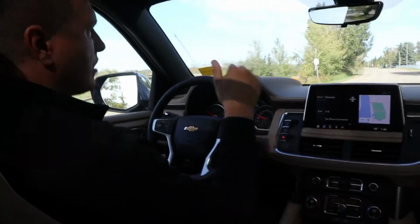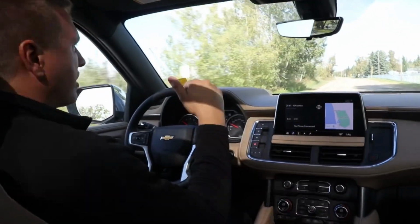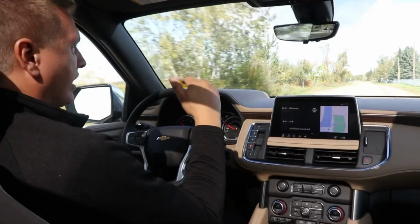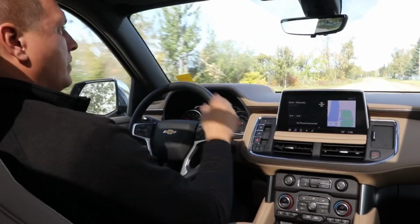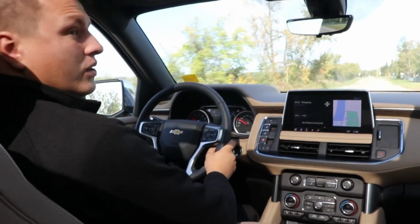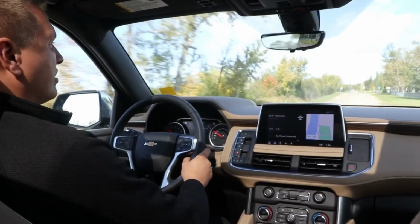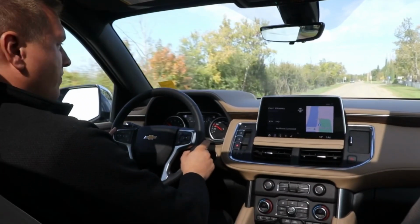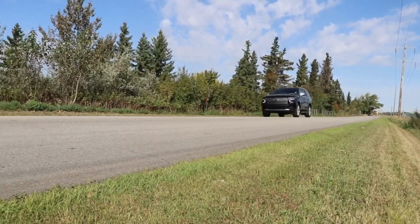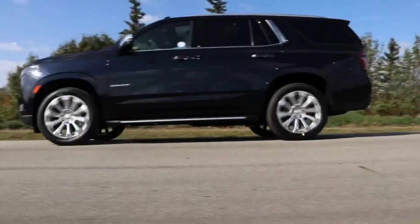So in the Premiers, or an option in the Z71s, you can actually have it self-adjusting for height. So you can have a parking mode that'll drop the vehicle down by about 2 inches to make it easier to get in and out. On the highway, it drops the vehicle about 3/4 of an inch from the standard ride height. And then you can put it in 4 high to increase to a kind of off-road mode, to give you basically a 2-inch lift kit without actually buying a 2-inch lift kit.